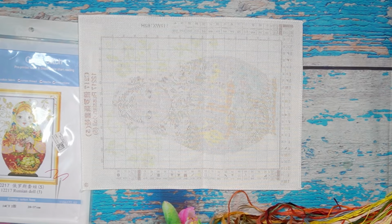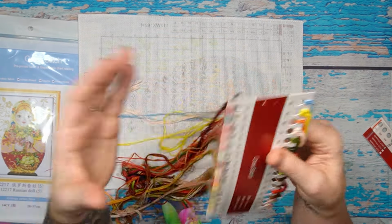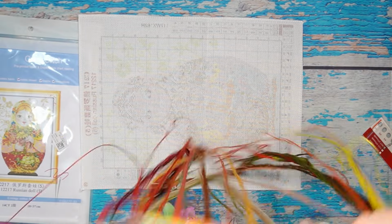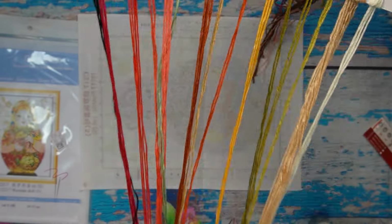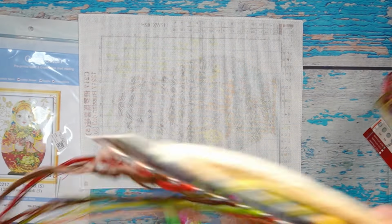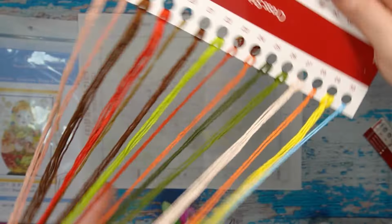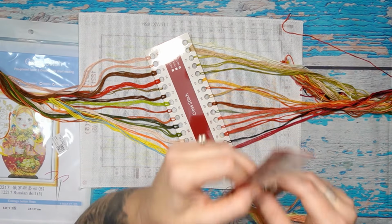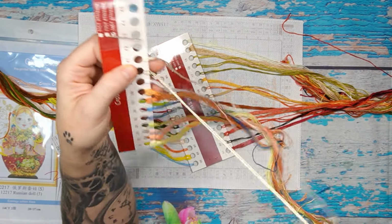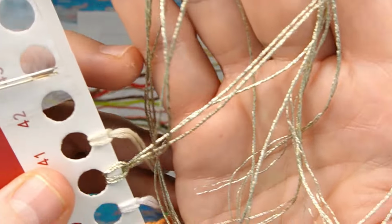Wait, I'll take the surprise off. Wait. Let's start with these. I'm going to show you the surprise now. So there is 1 to 15. And we've got 16 to 30. The colors are magnificent and very beautiful and pretty. Look at that. And then the surprise. We've got metallic threads with this one. Look at that beauty. We've got golden metallic threads with her.